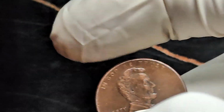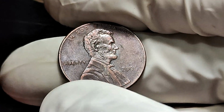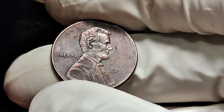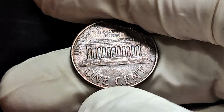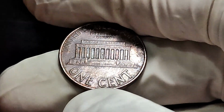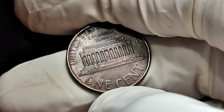Did you know that a simple penny you might overlook could actually be worth millions? That's right, a small, ordinary coin with an extraordinary secret. Stay with me, and you'll discover how a 2006 no-mint mark Lincoln penny could hold the key to financial freedom, potentially changing your life forever.